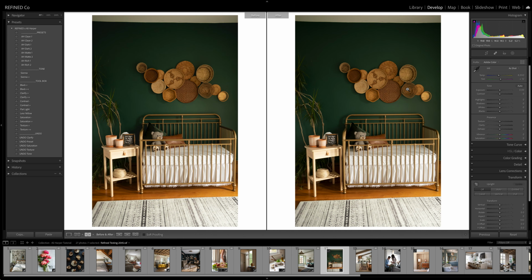See how they look on green walls. I can see this one's a little warm, so I'm going to go ahead and do auto, and you can see that instantly knocked this extra warmth out of the image. And then let's click through, and you can see how each preset stays true to life on the color tones. It just has different levels. There you go.